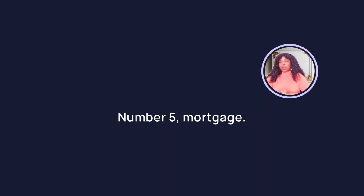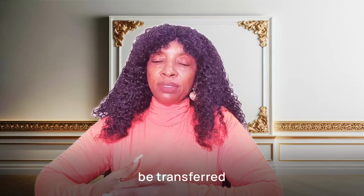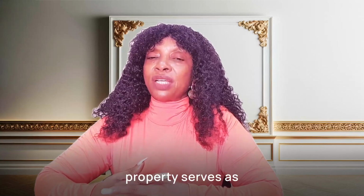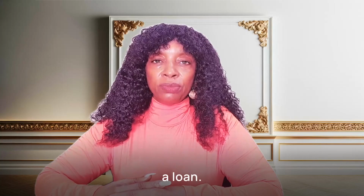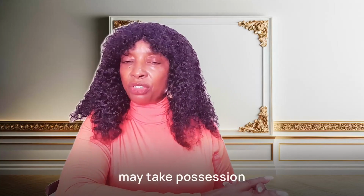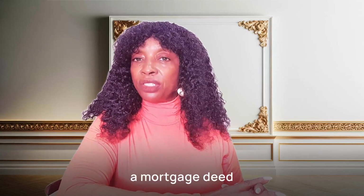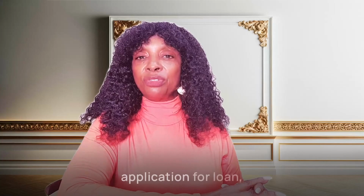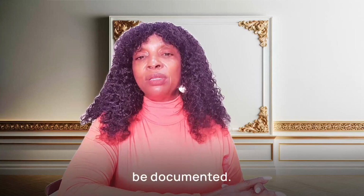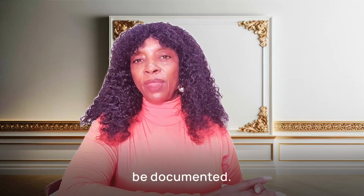Number five, mortgage. A property can be transferred through mortgage, where the property serves as collateral for a loan. If the borrower defaults, the lender may take possession of the property. The transaction involves a mortgage deed along with the application for loan, and the rights and obligations of both parties should be documented.